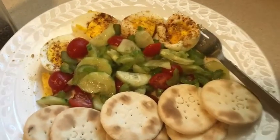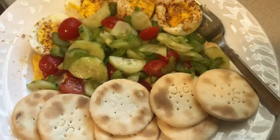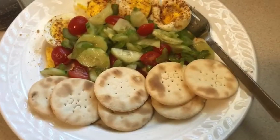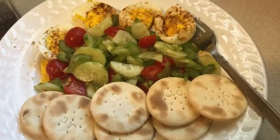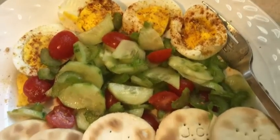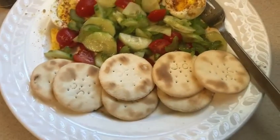Some boiled eggs with tomatoes, cucumbers, celery, and a little bit of dressing along with some Jamaican water crackers. So this is just something simple, like a simple breakfast or lunch or appetizer dish.